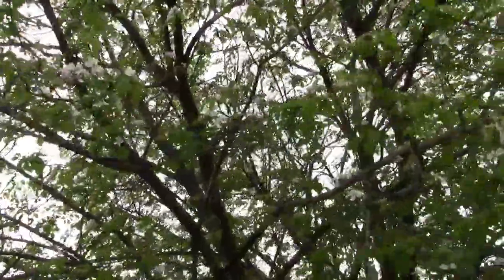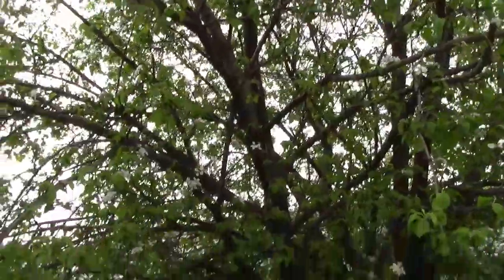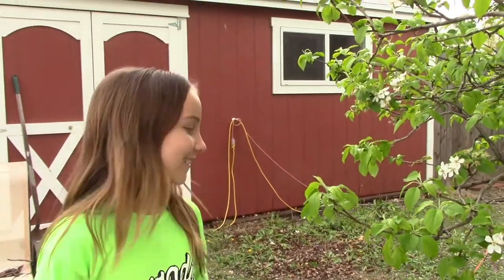Like every single little bloom is an apple, right? I always love it when it blooms because number one, it means that it is springtime, and number two, it's just beautiful. And we'll get fresh apples. That's right. Okay, I'm going to take you out here to our lilac bush.